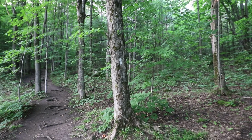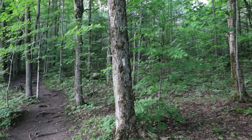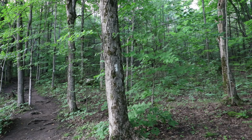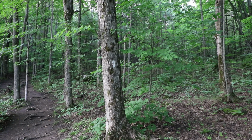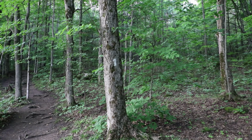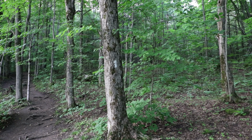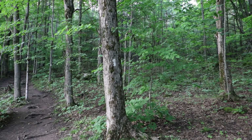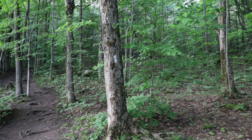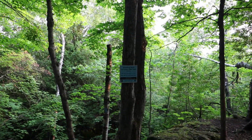So the Bruce Trail is very easy to follow. You just have to follow the white blazes. When a trail separates, it actually identifies by putting two blazes on the mark that will show which direction the actual trail goes in when you come to a fork in it. For side trails, they use blue as the marker.